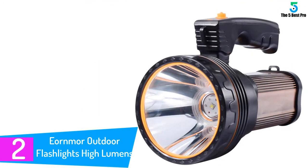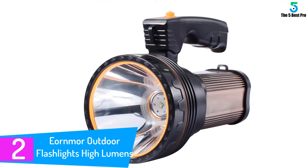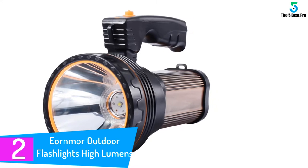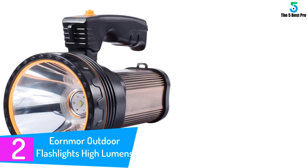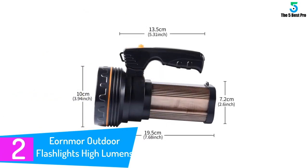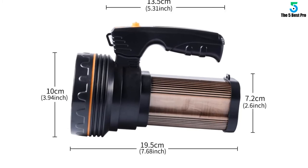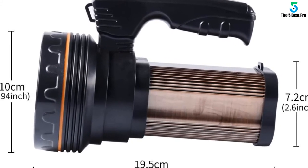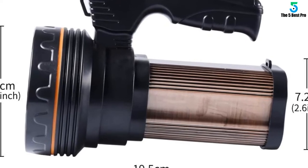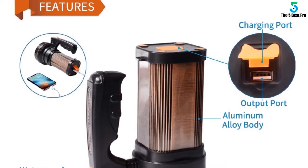At number 2, Eornmor Outdoor Flashlights High Lumens. The reach was pretty good. Could see up on the ridge at 250 yards. And could easily see the rest of the field. Best part was seeing the eyes looking back from the woods. We'll use this a lot. Tons of coyote, bear, deer, turkey, fisher cat, fox, possum, raccoon and an occasional bobcat. Neighbors have seen moose and a mountain lion. Maybe I'll find new critters now.